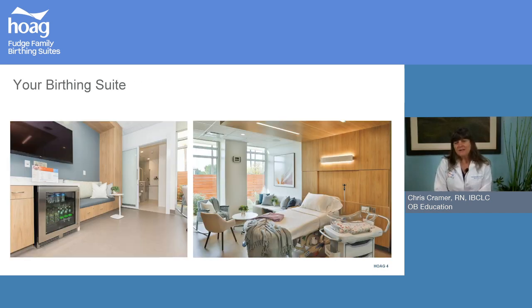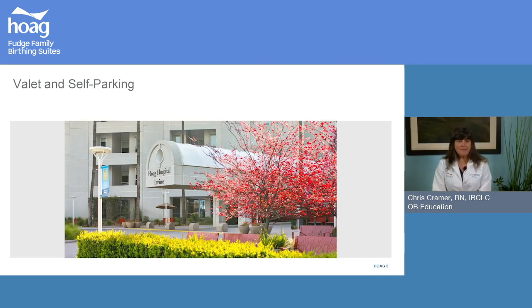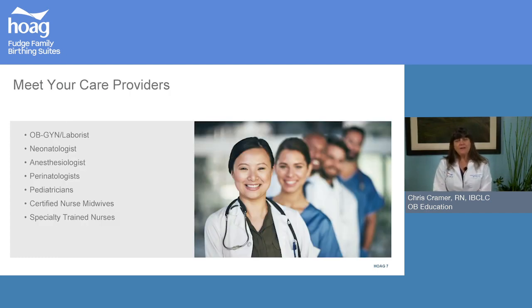So here's an up-close look at it. You can see the little patio, the bathroom, the bed, and the crib for the baby after they're born, but we do a lot of skin to skin, keeping that baby with you, especially right after birth. Valet and self-parking: right now, due to COVID, we have no valet. Self-parking is free, and you would just enter the main lobby area, and the birthing suites are very close to the main entrance.